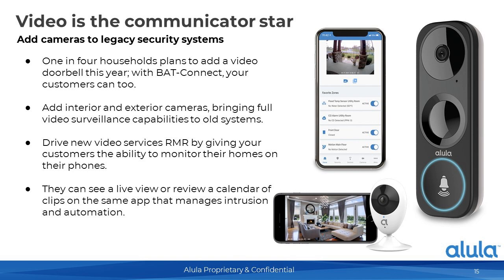That makes it, and the fact that we can do it as a standalone product, you don't need the Bat Connect. It works with the Bat Connect, but you can just put in that doorbell. And that makes it a great Trojan horse for you to get into that customer, to get into that account. Go in there, put that doorbell on. Now they're using the app.